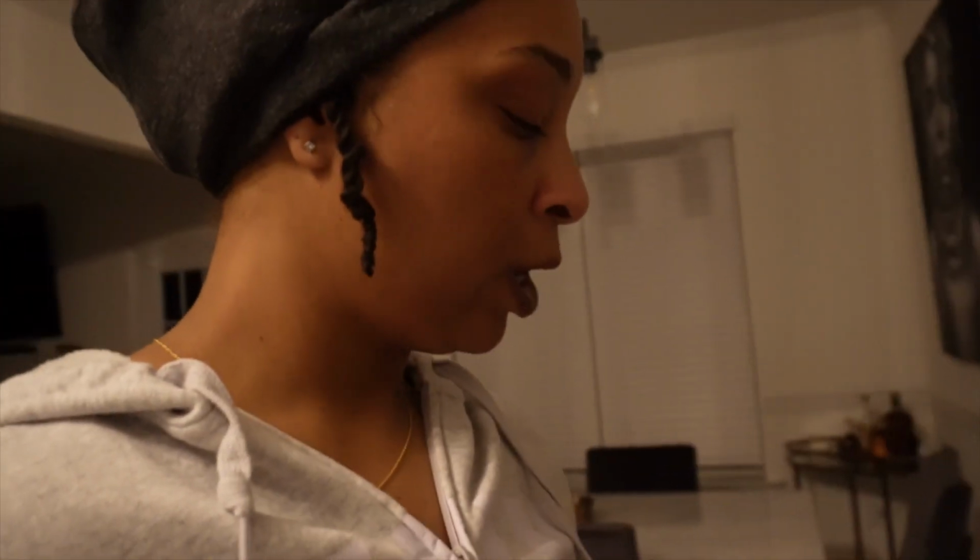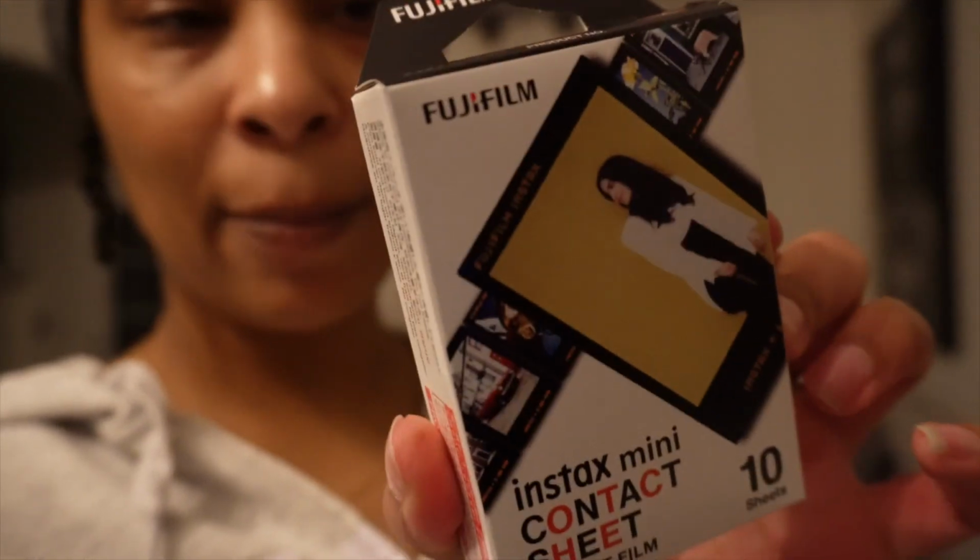So I got those 2, and then these are the films I bought. This just has a black frame, which I thought was cute. And then Celsius, y'all know this. I actually drank my last Celsius this morning at the gym. So I was like, dang, if I don't go to Target, I'm not gonna have a Celsius in the morning.